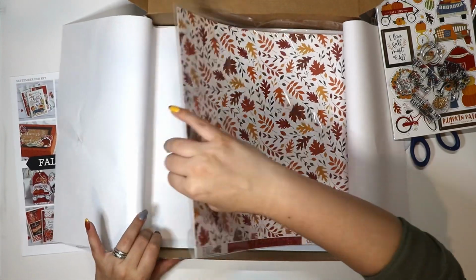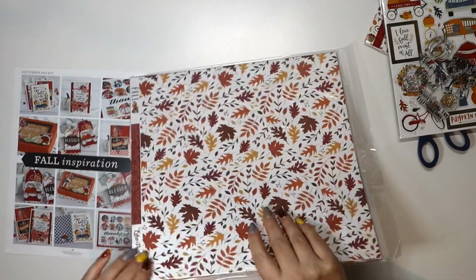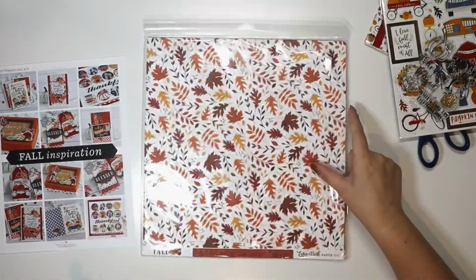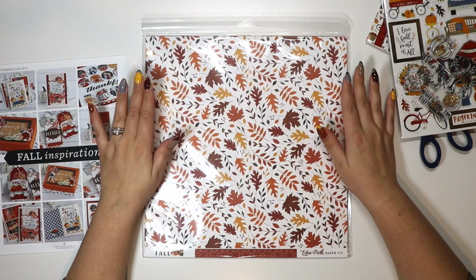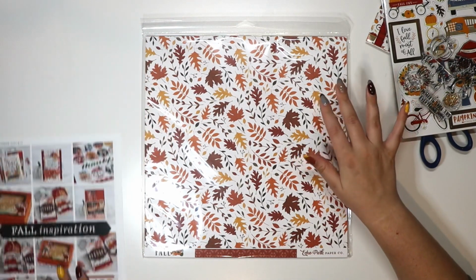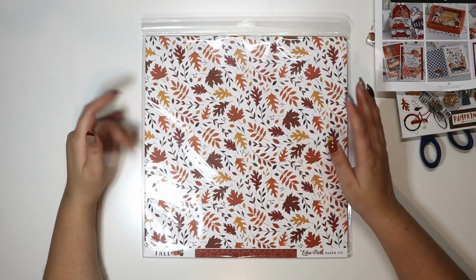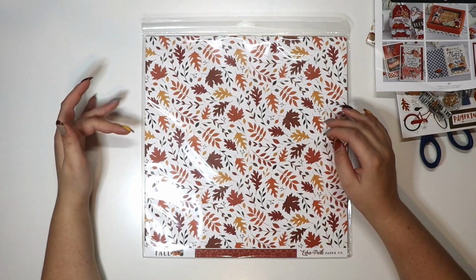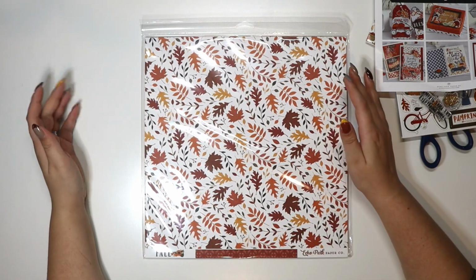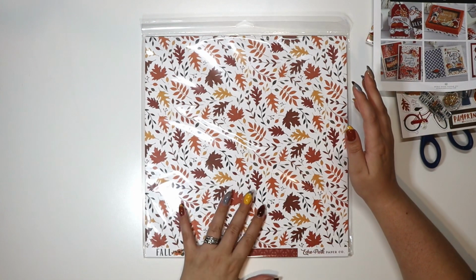Alright, so then we have the big paper pack, and then that's it. And you know what? I forget exactly how much this cost. Let me take a look. So this box is $29.99 shipped. So you get everything here for $29.99, and you also get some other perks. You get like 10% off of purchases that you make at Echo Park, and that includes things like their warehouse boxes and things like that.